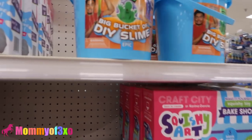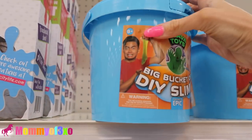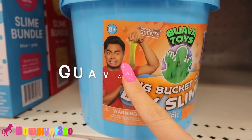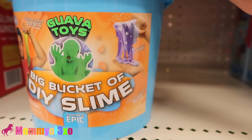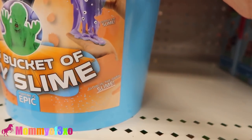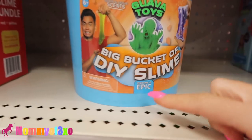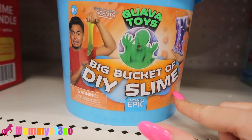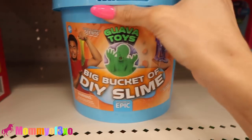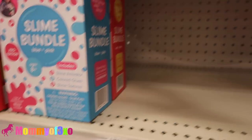New slime, Alayah. Oh my gosh. From YouTube? Yeah. It says right here, guava and garlic scents. Ew. Gross. Glow in the dark slime. Googly eye slime. It says right here, playtime is epic. Big bucket of DIY slime. But this is new here. That's really cool. And of course, Karina Garcia's slime kits.